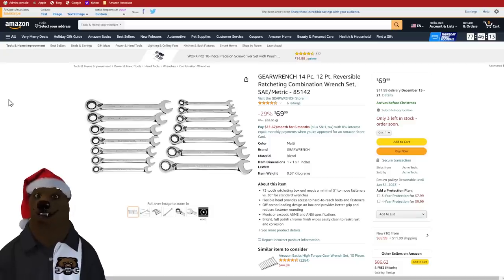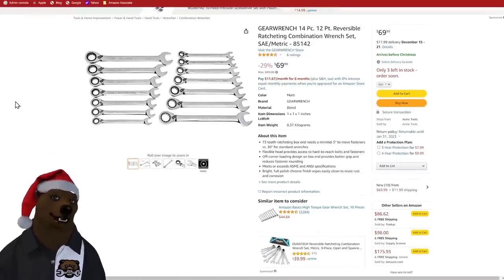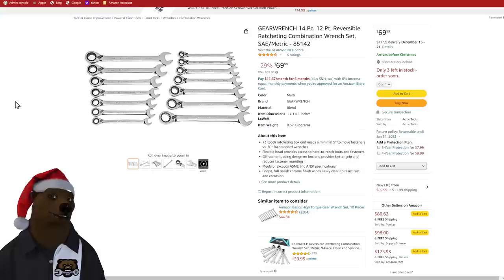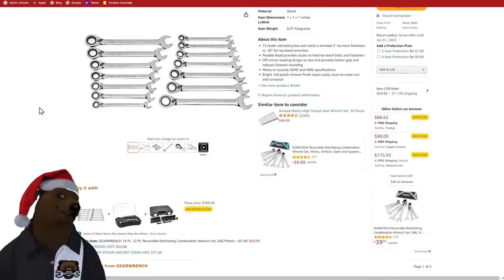All right, now we're going to talk about wrenches, and we're going to talk about GearWrench, and there's going to be a theme throughout the day here for the GearWrench set. So what we got here is the 14-piece, 12-point, reversible ratcheting combo wrench set. It's a decent starter set, $69.70, but don't order this one just yet, okay?